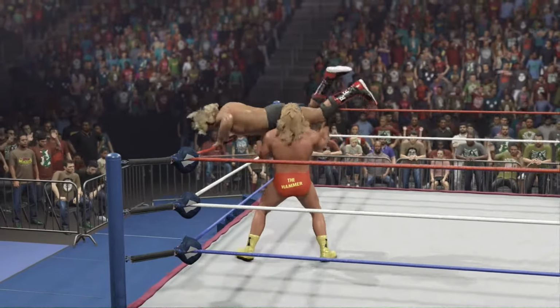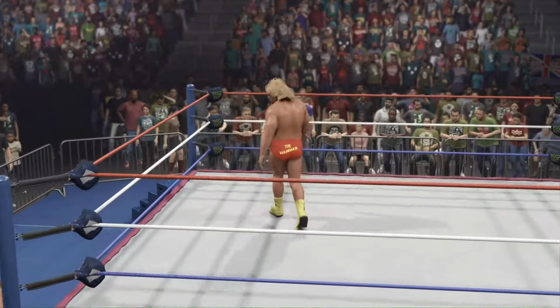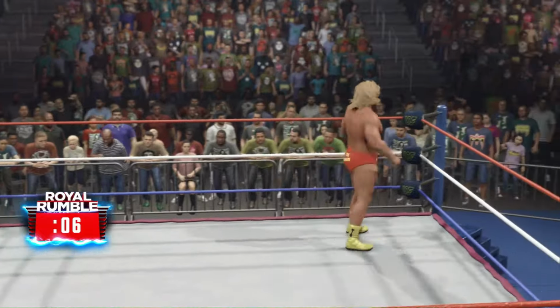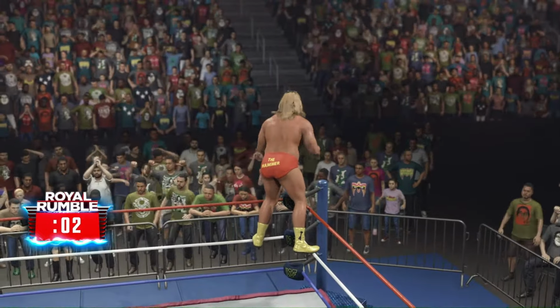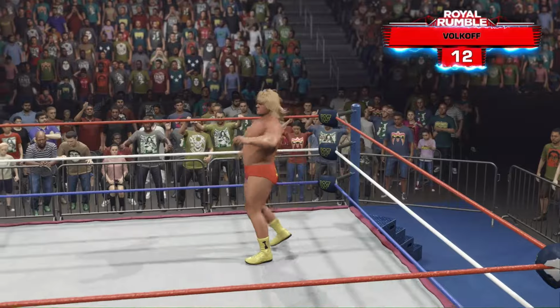This place is going insane. The ground beneath my feet is shaking. This crowd is truly unworthy of his incredible magnificence. We're about to get another one. There he is. He looks focused on the task at hand. You can see the fire in his eyes from here.